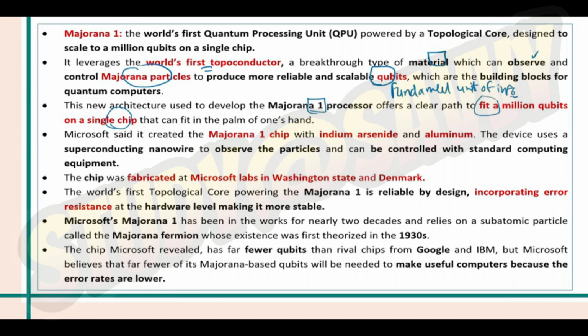Now this chip leverages the world's first topoconductor. Now this chip is created using indium arsenide and aluminium, and it is fabricated at Microsoft lab based in Washington state and Denmark. Now this is reliable by design and incorporates error resistance.